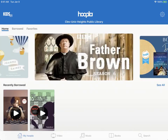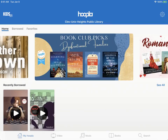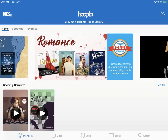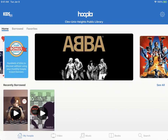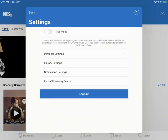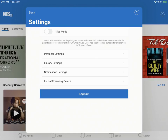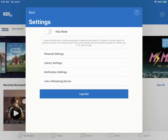So again, you want to make sure that you are signed into Hoopla. You may be prompted to do so when you open the app. It may ask you immediately for your library card number and your PIN. If not, you can go into settings and make sure that you are logged in. In this case, I am logged in because my only option here is to log out. So I will back out of this.